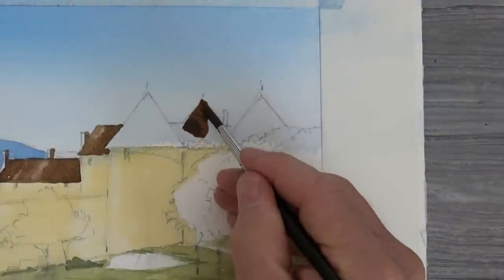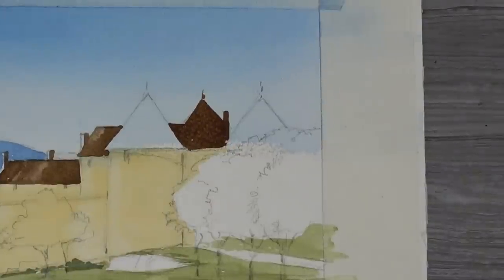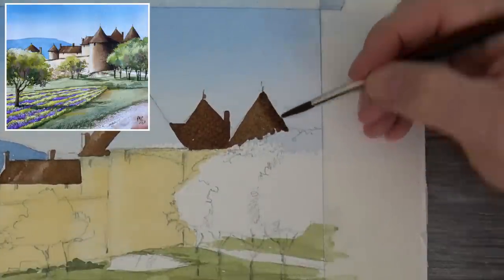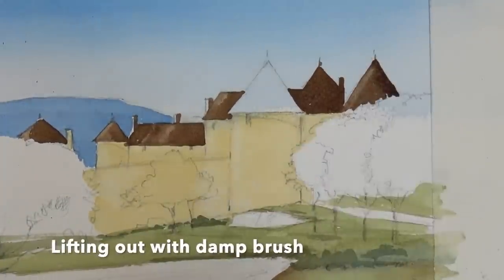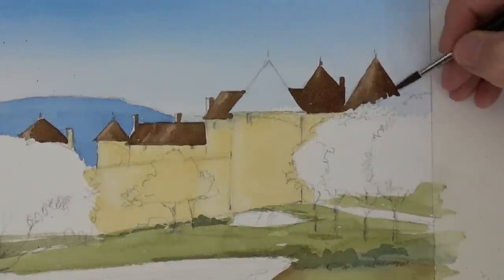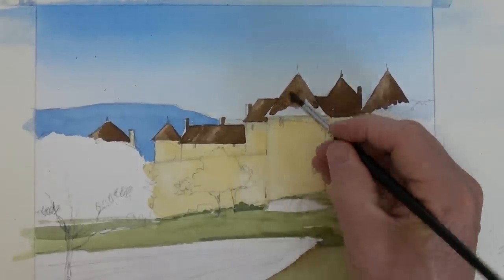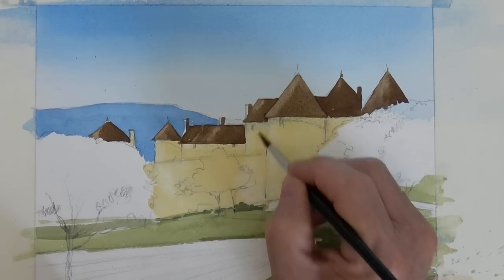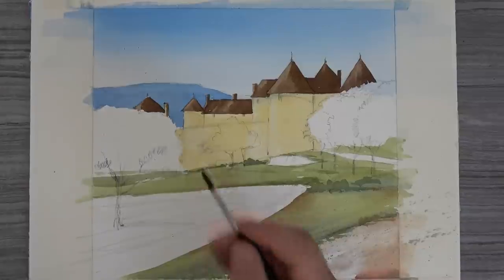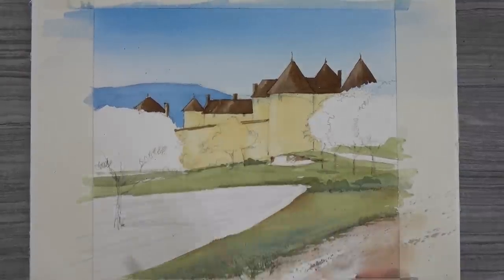Now here I'm just leaving the middle tower of the roof unpainted, but continuing with the roofs on either side. And this is quite a strong milky mix. So now these have dried, I can finish the middle one and painting in exactly the same way. Now this is a little rocky area here, and I'm also adding some shadow texture into the wall.